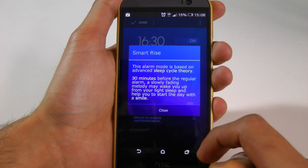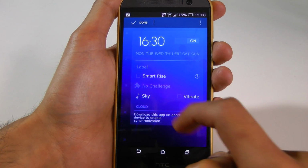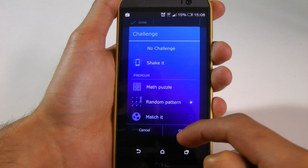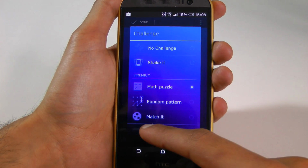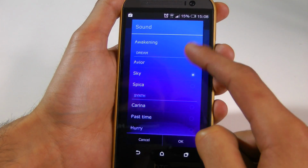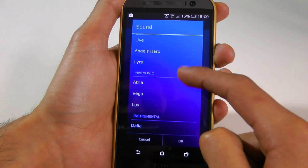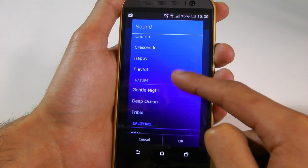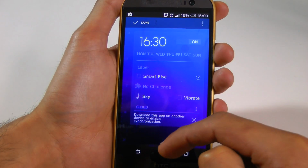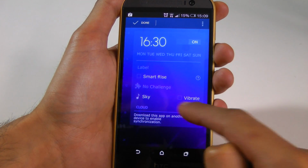For example, features like Smart Rise, where you can make the alarm initially quiet and then rise louder and louder until you wake up and turn it off. You can even solve maths problems to actually stop the alarm. There's just so much here that you can actually do. Even just within the available ringtones, it's sorted them into instrumental, harmonic, uplifting, and all sorts of different varieties of stuff here. So this is really good stuff, and to be honest, it's a joy to use.